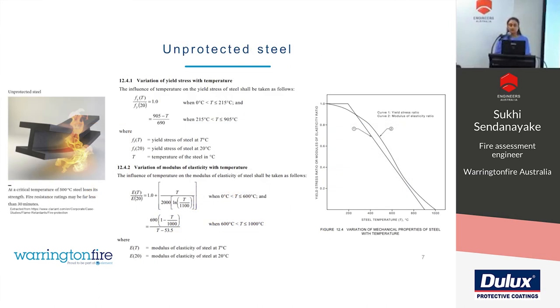So an unprotected steel member generally undergoes a significant loss of strength and stiffness after around 300 degrees. These equations are from AS4100, and they can be used to define the relationship between steel temperature and the yield strength and modulus of elasticity in steel. For example, at around 550 degrees of steel temperature, the yield strength is approximately 50% of the ambient yield strength. And this affects the maximum load that the member can carry at any given time.